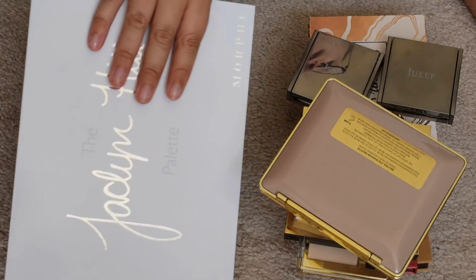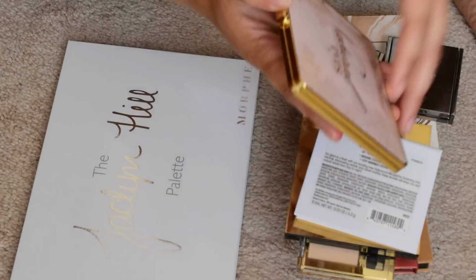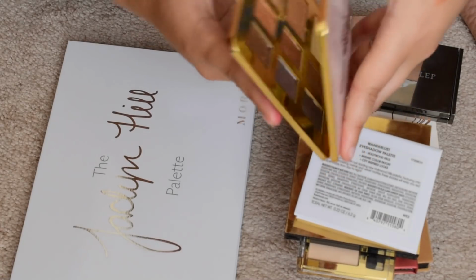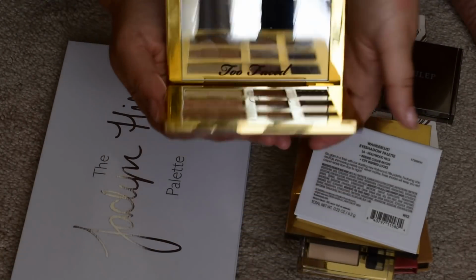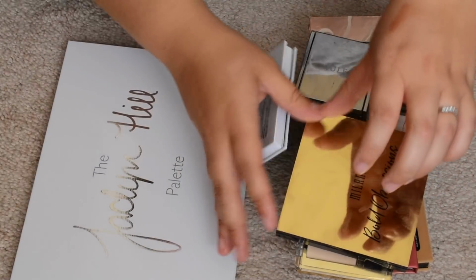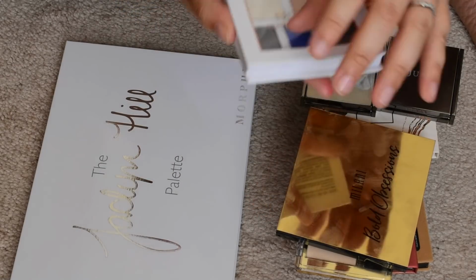My Jaclyn Hill palette, I am torn with, so I'm gonna think about that for a minute. My Too Faced Naturalized, I'm definitely keeping. I use this one all the time. This is like my vibe, so I'm keeping this one. This is from Flower Beauty. I don't like them, so this is gonna go.